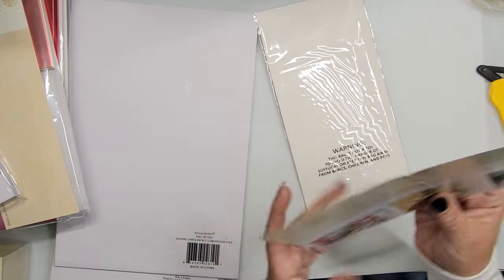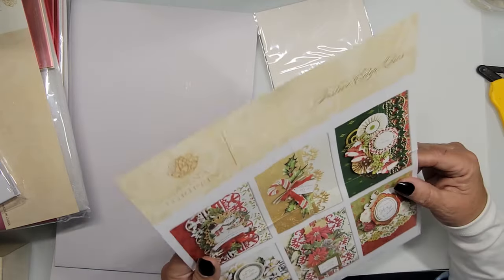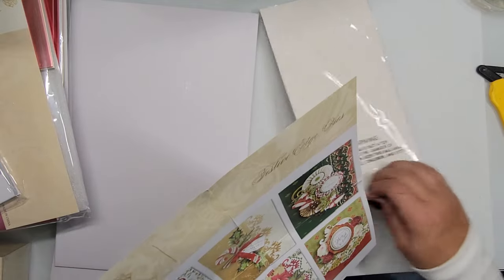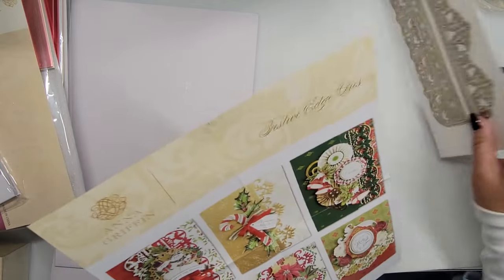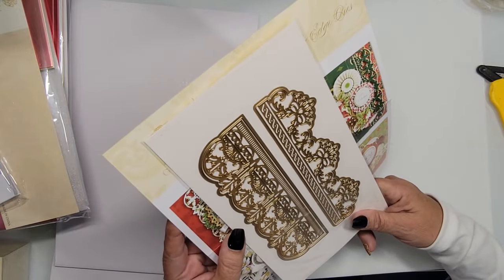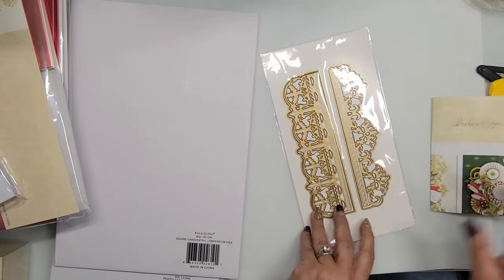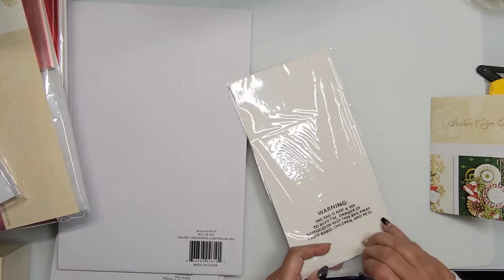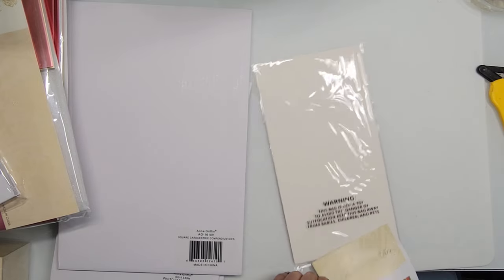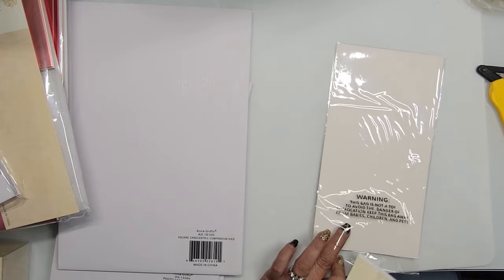But these are the Festive Edge dies. But look how pretty. Me personally, I don't see why we have to save them only for Christmas. I think they're super elegant, super pretty. So I picked these up because I have no self-control. We all know that, right? You guys know this. This should not be new news to you.